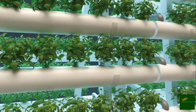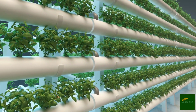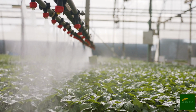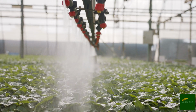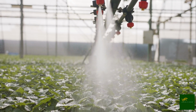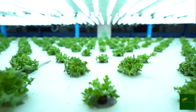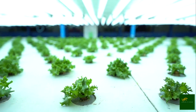Additionally, there's no need for chemical pesticides or herbicides, making the entire process cleaner and safer for both humans and the environment. Since these farms are indoors, there's no risk of soil erosion, and land usage is minimal. A single vertical farm can produce as much lettuce as a traditional outdoor farm using 1/100th the space.